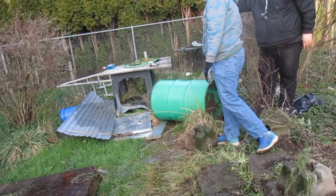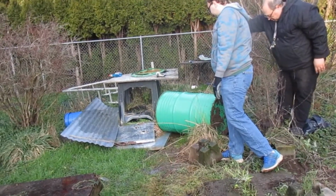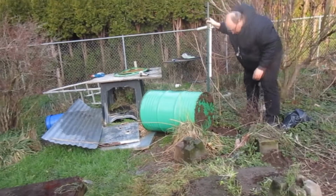Well, Grandma's wanting to get chickens again. Which I totally don't, but... There's the smell. I told you there was stuff still in the bottom of it.